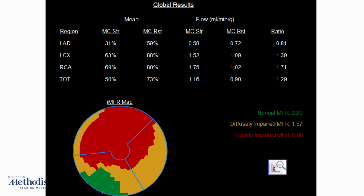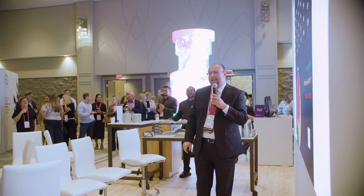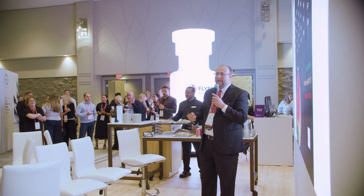Now the flows. Let's try to dissect the numbers. So clearly we know that this is 1.29, this is reduced flow. And the resting flow is kind of okay in most of them. But now when I'm looking at the stress flow of the LAD, it's kind of like still phenomena there. So we really induced ischemia in this case. So the flow went down in the LAD, while in the circumflex and RCA, they are okay, but they appear to be a little bit down because of the perfusion defect.